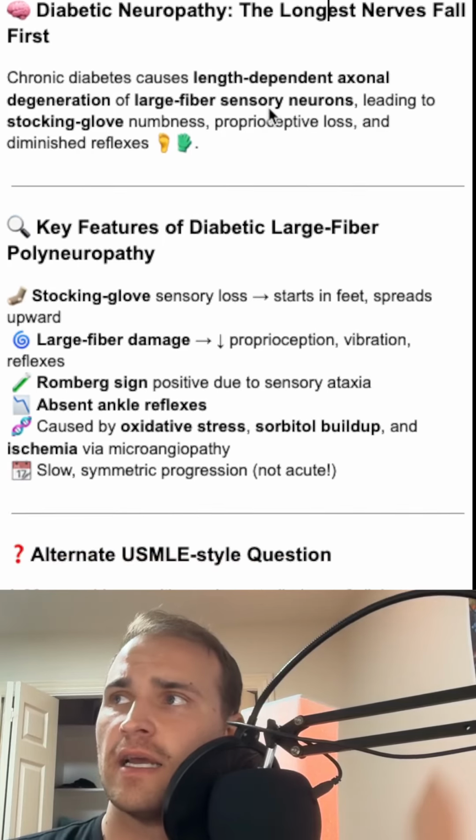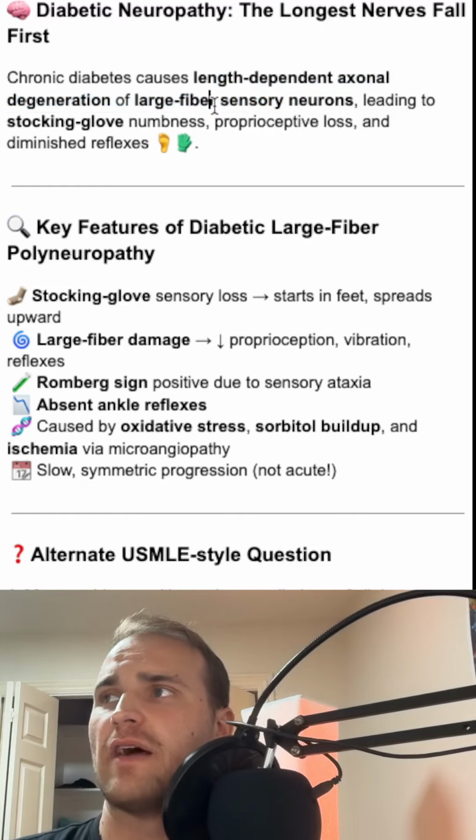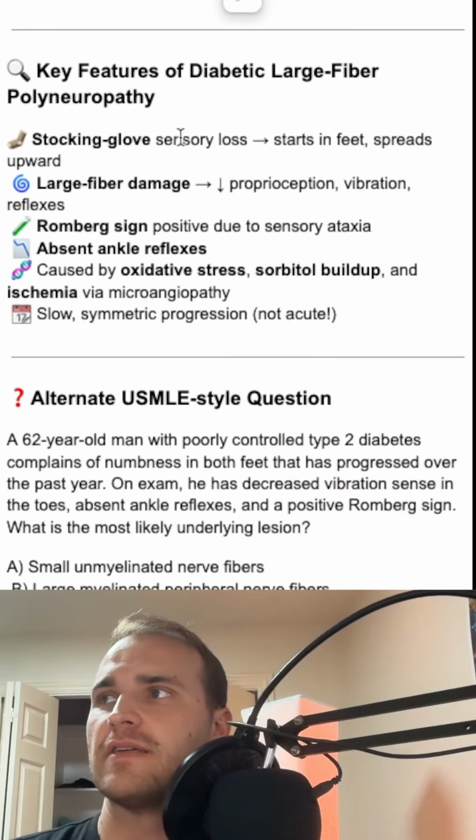Chronic diabetes causes length-dependent axonal degeneration in large fiber sensory neurons, leading to a stocking-glove pattern. So you see it on the hands and the feet. Stocking-glove sensory loss starts in the feet and moves upward, affecting proprioception, vibration, and reflexes.